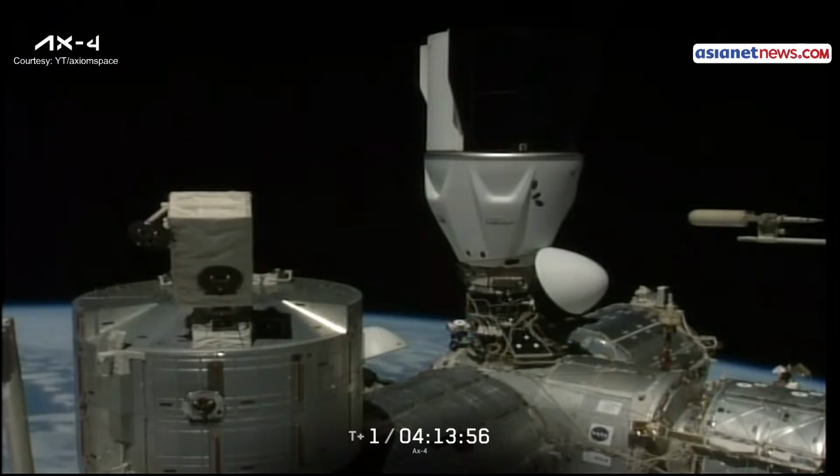And Axiom 4 from Houston, welcome aboard the International Space Station. It's an honor to have you join our outpost of international cooperation and exploration. We are honored to be here. Thank you.